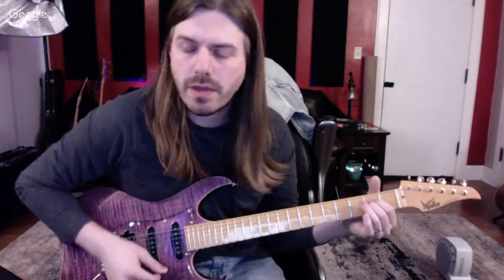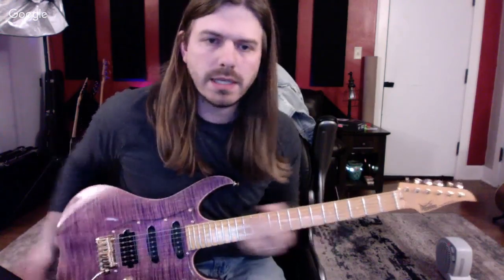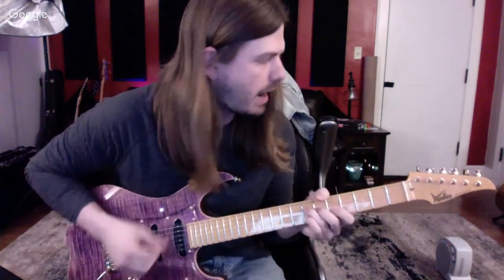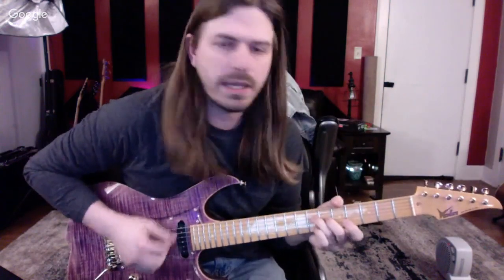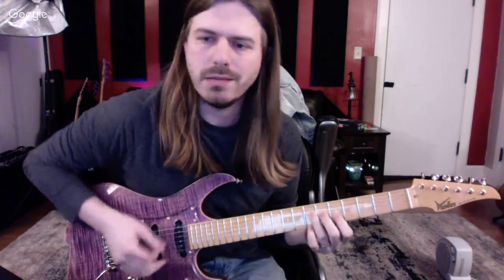Best pickups for Epiphones. Well, I'll tell you what, man. For the past year I've been really digging the Fishman Fluence pickups. I just put them in here, and I've had them in my Acacia for like a year now, and I just became an artist of theirs. So I'm not trying to trick anybody, but yeah, I really, really dug the pickups.